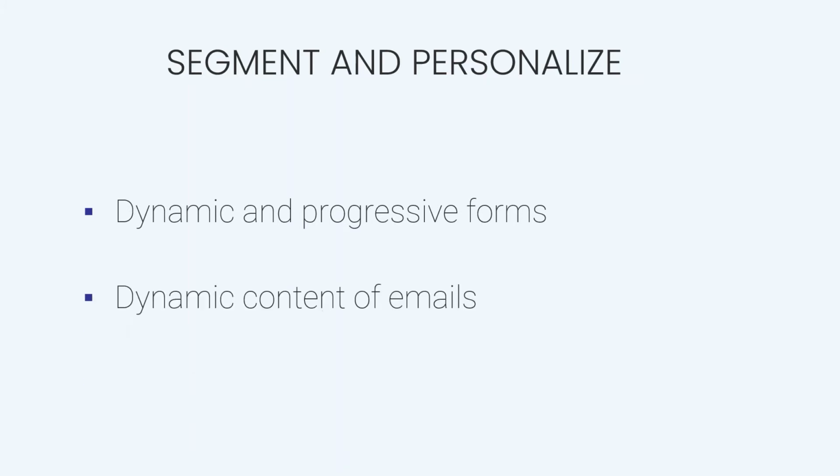Then very important is segmentation and personalization. Divide your customers into groups and personalize your message for each of those groups. Those forms we have mentioned before, they can be dynamic and progressive.